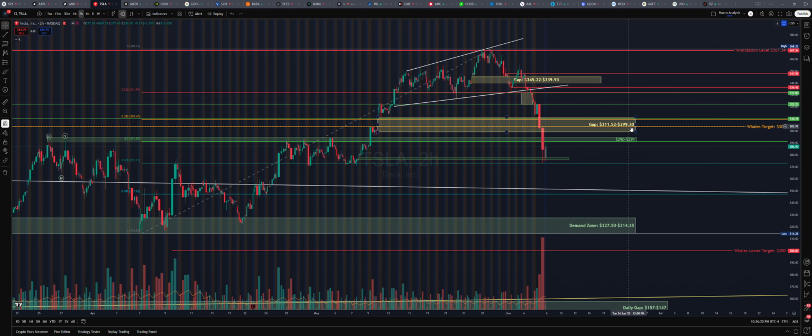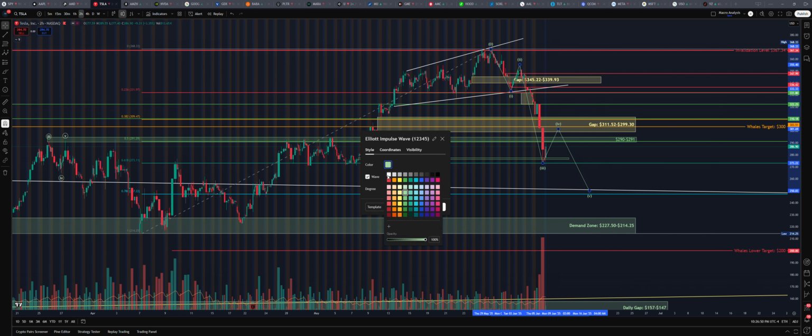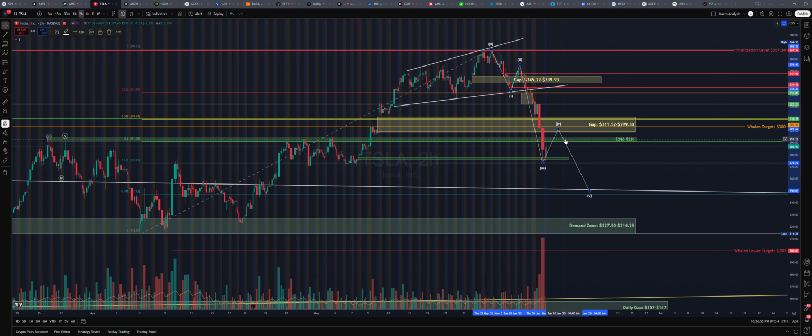So this could be an ABC pattern playing out, but I want to see what Tesla does tomorrow at this $300 level, this 311 to 299, because Tesla likes to have a 5 wave to the downside, even if it's an ABC pattern. If not, you can see Tesla do something like this tomorrow. You have your wave 1, 2, 3, 4, and you can see a 5th wave to the downside over here towards that 250 area again tomorrow. So be cautious of this because it's still a possibility with Tesla.